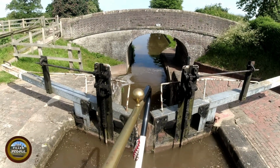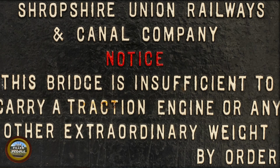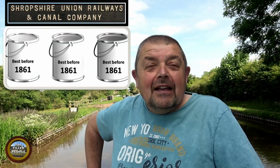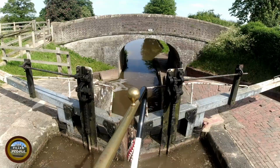Now, another thing is, I don't know whether you noticed, but on the Shropshire Union, the lock gates are not black and white, which is the norm. They're grey and white. Now, I always wondered why. And I was just reading something, just by chance, and it says that the Shropshire Union Canal and Railway Company, who eventually owned this canal, had a lot of grey paint, so they painted the gates accordingly, and it's been like that ever since.